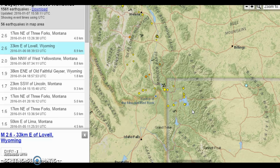I keep repeating myself all the time. I'm saying everything moves together. You have weather, earthquakes, volcanoes, sinkholes. All these phenomena all move together with the energy transfer. So you can see the energy through the earthquakes. You can also see the energy through the water temperature.